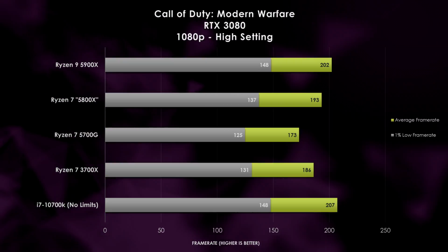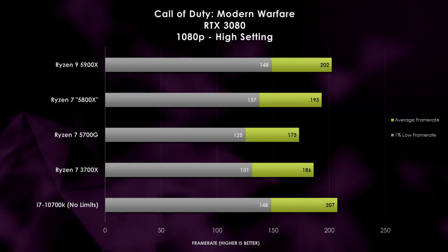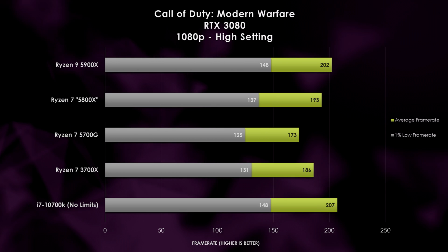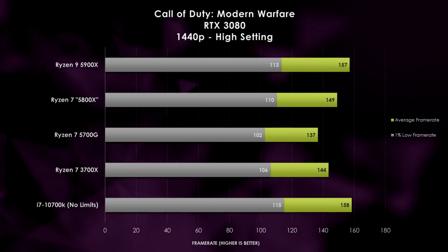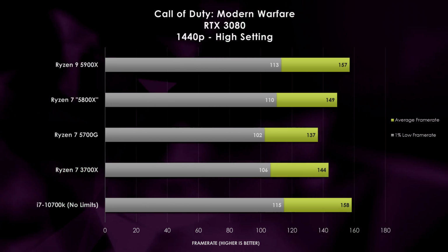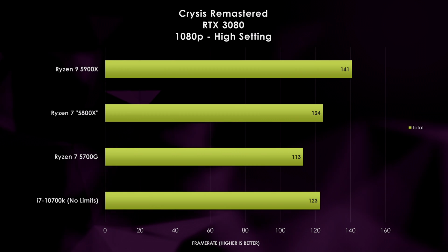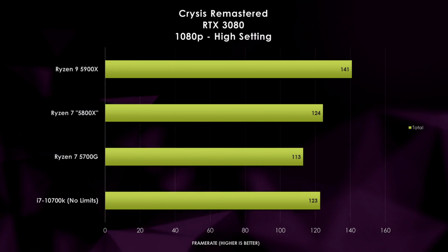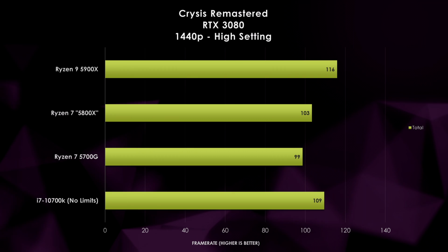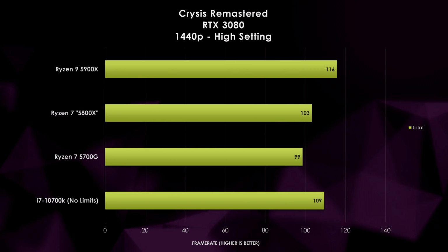The 5700G finally stumbles in our comparison here in Call of Duty, which could be due to the smaller cache size. Regardless, it's still a decent competitor, pumping out over 120 FPS at even 1440p. Both of AMD's 8-core offerings stumble a bit with Crysis Remastered, but it still performs well in this title. It is interesting to see that the 10700K squeezes ahead and only loses to the 5900X by 7 FPS.